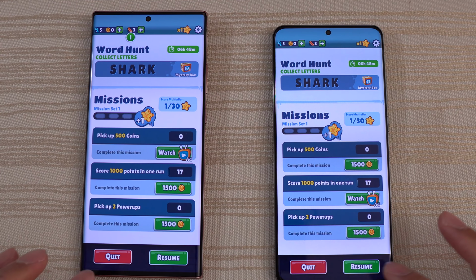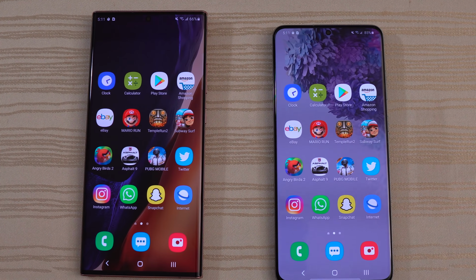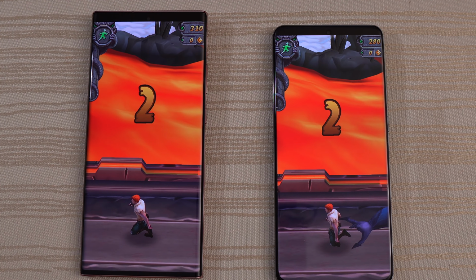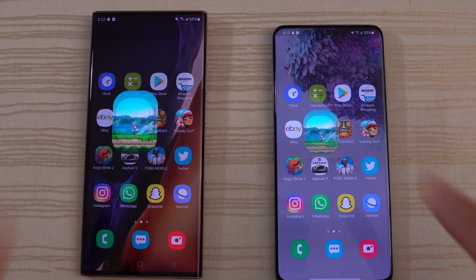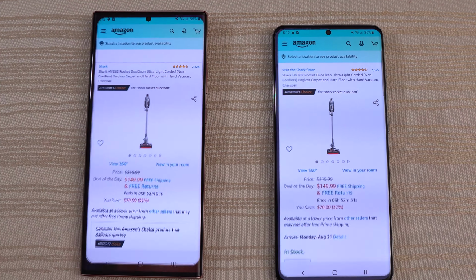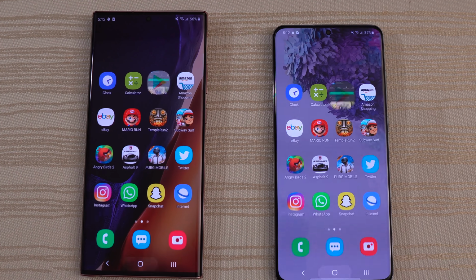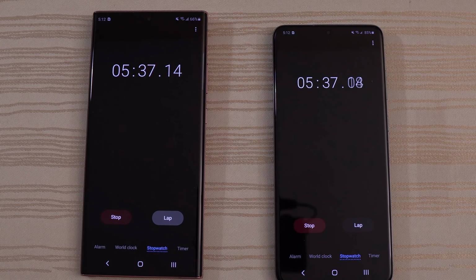And then we do have Subway Surf, resume. And you can resume the game. Very nice. And then we do have the Temple Run 2. Same thing as you can see. Boom. Mario Run. No problems yet. I think the S20 might just run the table here. I don't think it's gonna reload. Nope, I don't think so. We'll see what happens. Last few more apps.